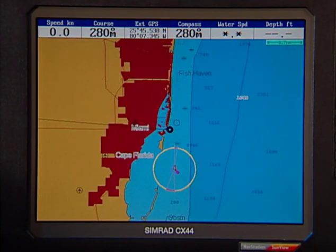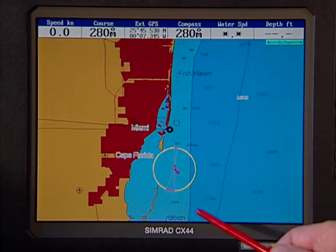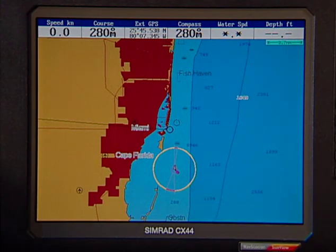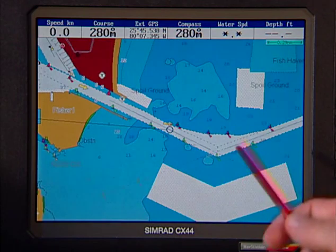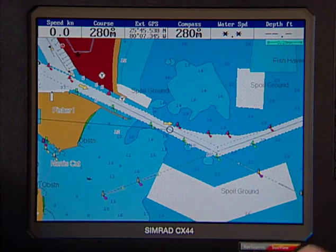You can set your contour lines in different colors to help you easily see channels and drop-offs. At different ranges, you will see different levels of detail. Definite difference between shallower water and deeper water.